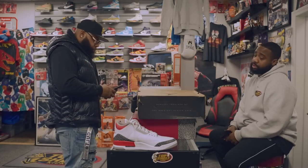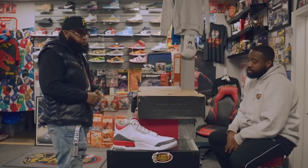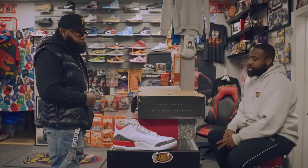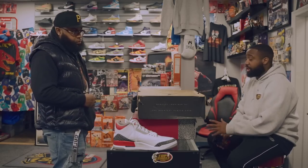What we sell them for and what people have them listed for are two totally different numbers. We sell them all day for like 170. In better condition, these sell for a little bit more, but with the wear and tear on them, I'll probably add the 100 for them, because realistically they sell for like the two. I'm just being transparent with you on every shoe here.